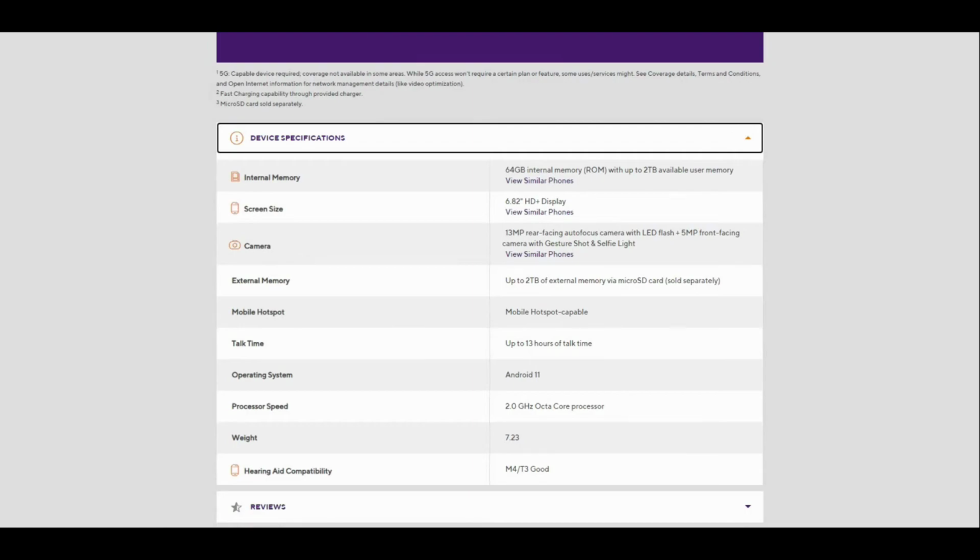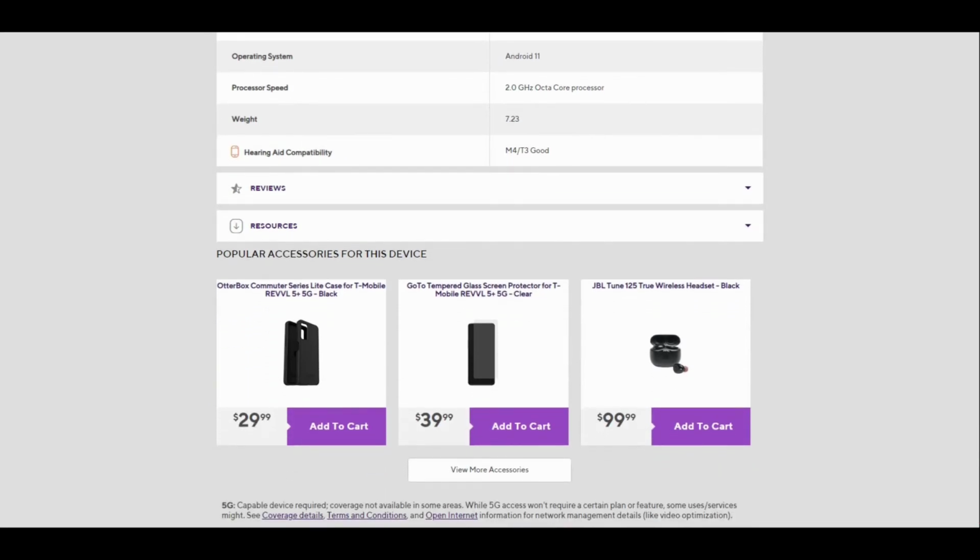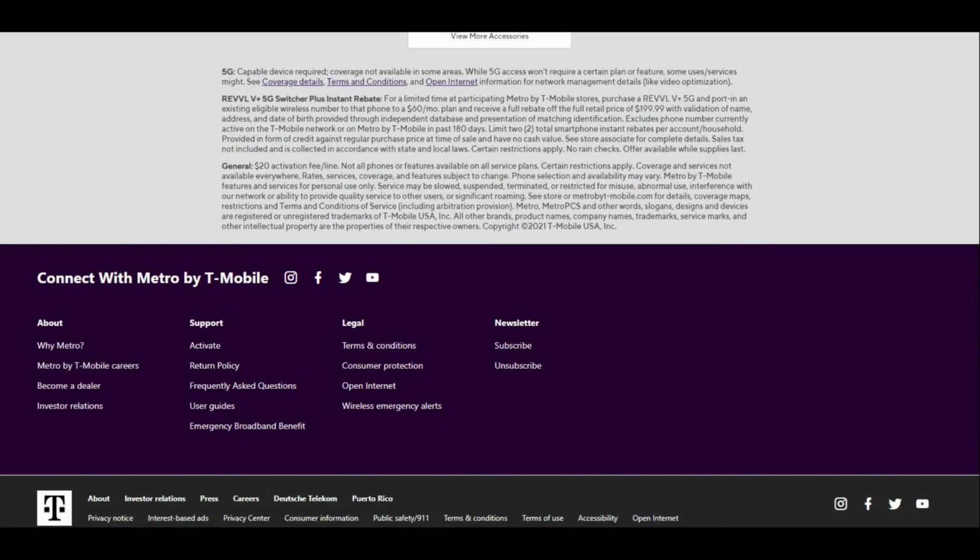Like I said, up to 2 TB of external memory via micro SD. Take advantage of that. With hotspot 13 hours of talk time, and with 2 GHz octa-core processor. The REVVL 5 Plus 5G weighs 7.23 ounces. And here are some accessories on the regular 5G Plus right here. You got to see some cases and stuff, and earbuds and whatnot. You guys might be able to go to Amazon and find these accessories for the phone, but you got to try Amazon. Well, you could probably try TCL and see if they have anything in there. I don't know, but that's pretty much it for that.